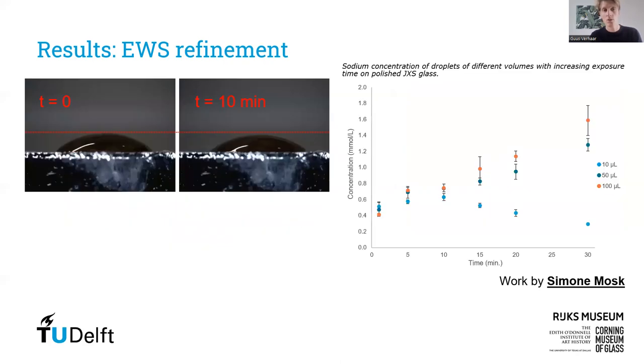The third student, Imona Mosk, continued working on the water drop method and investigated the effect of drop volume and the area of the droplet that covered the glass, under the assumption that a larger droplet would increase the rate of ion exchange. She demonstrated that the evaporation of water could have a large effect on the drop volume when the drop is left on the glass surface for an extended amount of time. The images shown on the left show the decrease of the droplet height and thus volume after 10 minutes of exposure. She further investigated how this affected the measured ion concentration. The results shown in the graph show the measured sodium concentration at different exposure times for different droplet volumes.